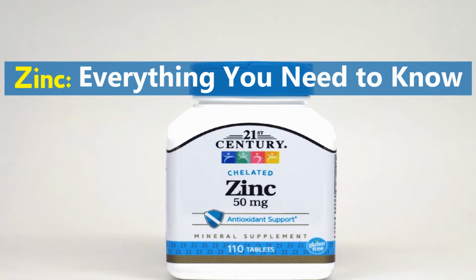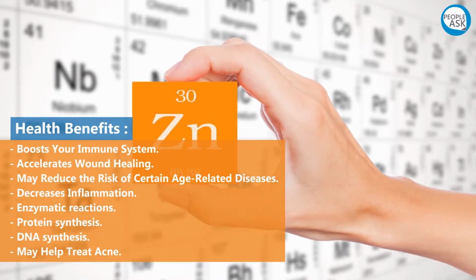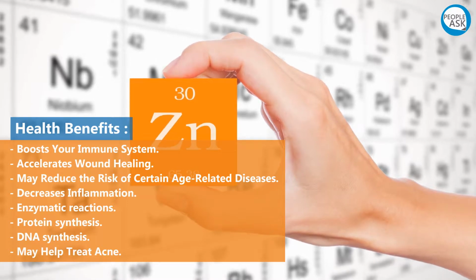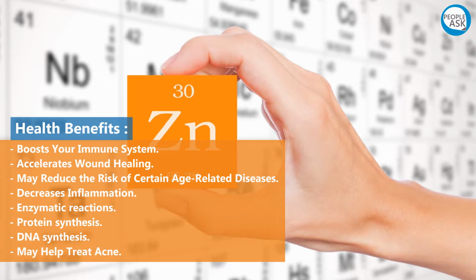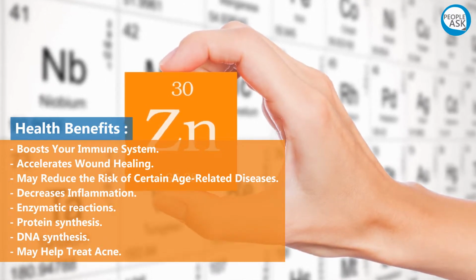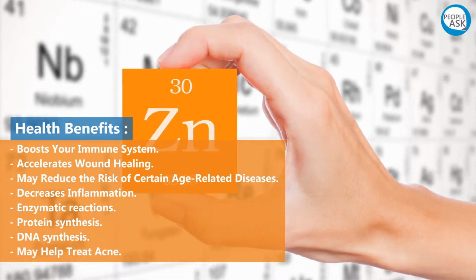Zinc, everything you need to know. Health benefits. Boosts your immune system. Accelerates wound healing. May reduce the risk of certain age-related diseases. Decreases inflammation. Enzymatic reactions. Protein synthesis. DNA synthesis. May help treat acne.